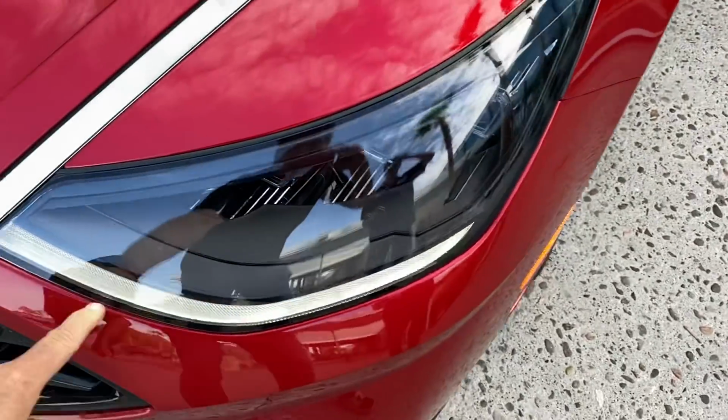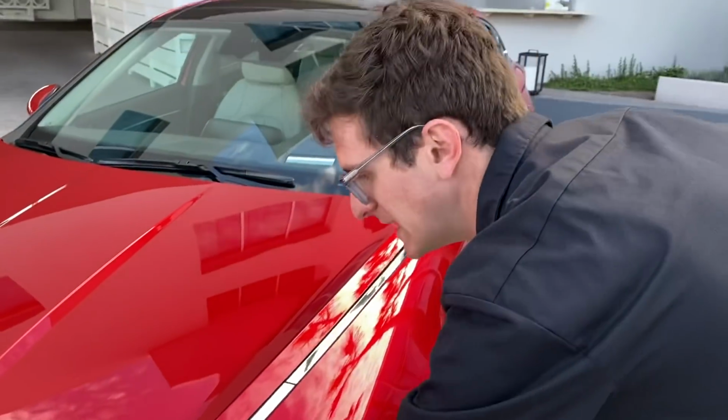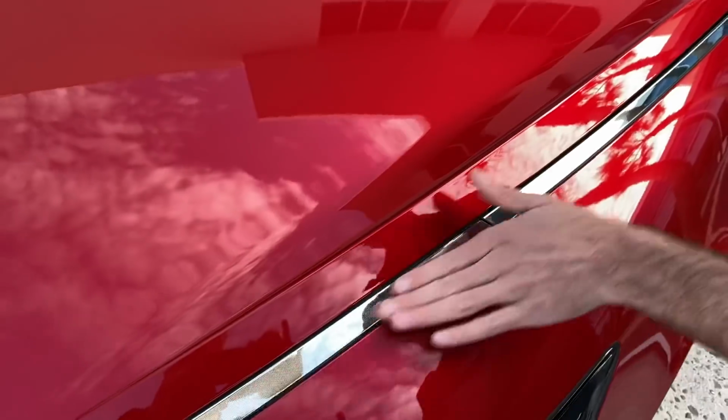I love this, Tommy. This is so cool right there. Look at that. You know what this is? These are itty bitty holes drilled into this metal trim. Little laser-cut holes, so it blends into the chrome strip here. It's all one line.